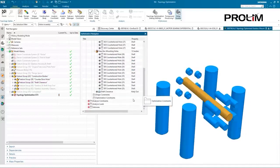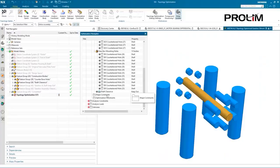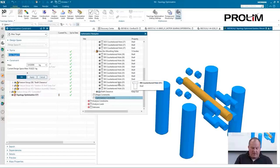So the next stage would be to add some optimization constraints. I could add some shape constraints, but in this case I don't need to. So let's add optimization constraint. And one, apart from obviously reducing the part count, the other part of the study was to reduce the weight. So I'm going to specify that I need this new bracket to be equal to or less than 2.75 kilograms.